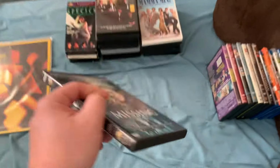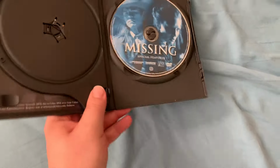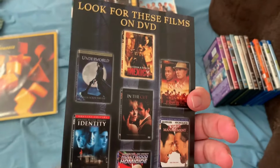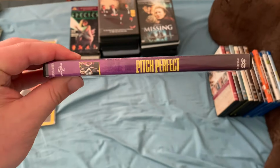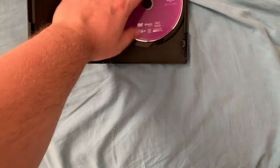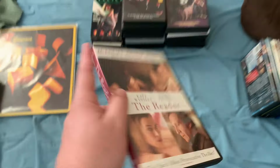And this DVD was also sealed. This was another sealed DVD.